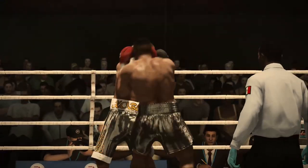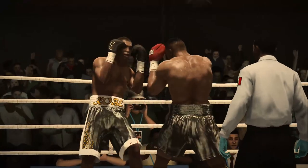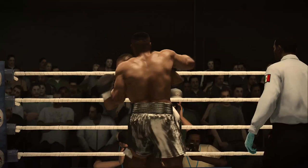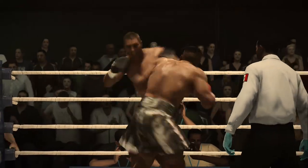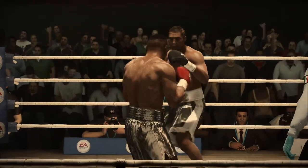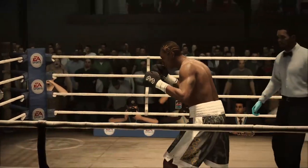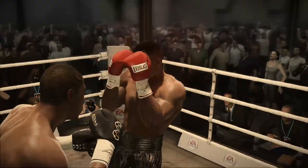Double jab by Kobe Nichols. See, he's got his guard up really well that time, and it protects his head. And now he brings the left hand upstairs. Tyson's ruined with that punch right there. Keep moving. Get out. Look at that. Can you believe that? What a huge punch.